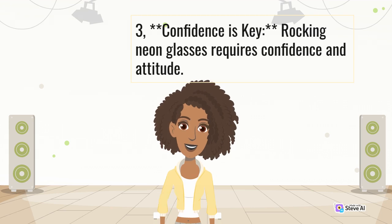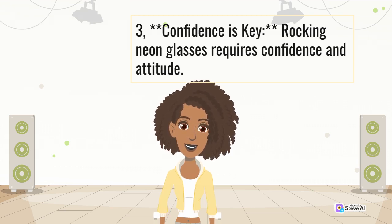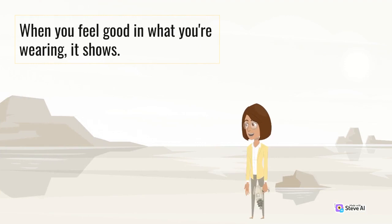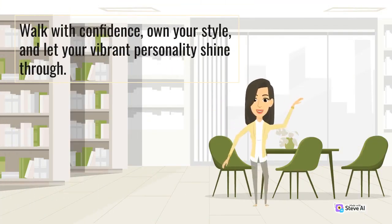3. Confidence is key. Rocking neon glasses requires confidence and attitude. When you feel good in what you're wearing, it shows. Walk with confidence, own your style, and let your vibrant personality shine through.